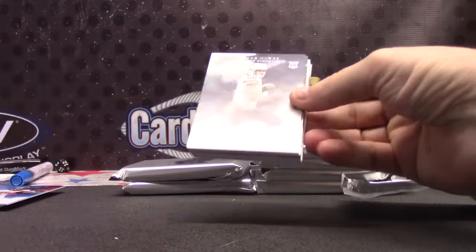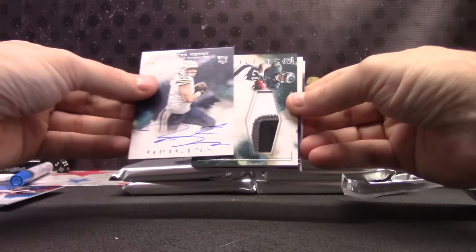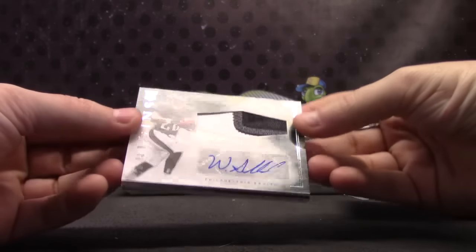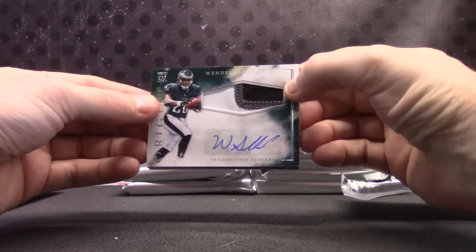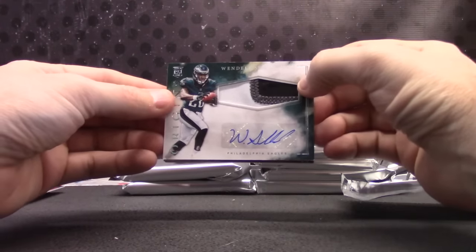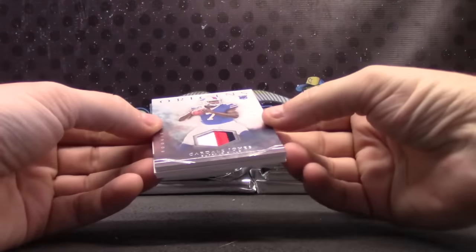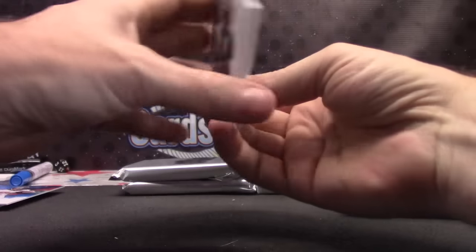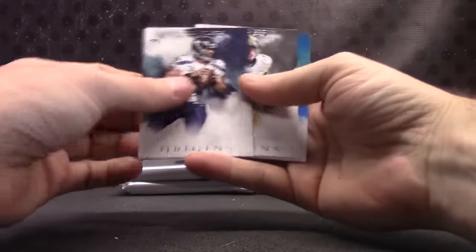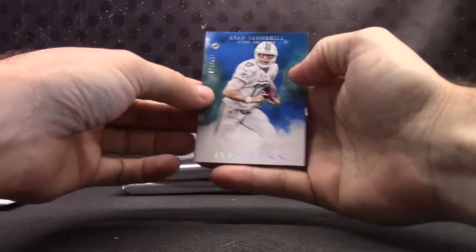John Stewart. Hunter Henry, on-card, San Diego Chargers. This one is Wendell Stallworth for the Eagles. Jared, you got another Eagles hit. And Cardell, 125 for the Bills. Got one of those earlier. Let's see. Russell Wilson was pulled. And Ryan Tannehill, 150.